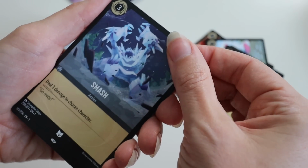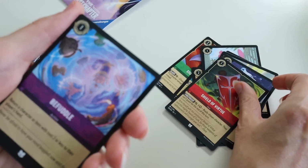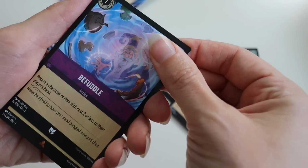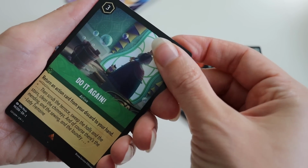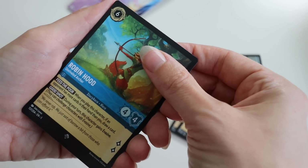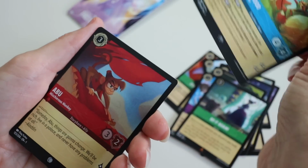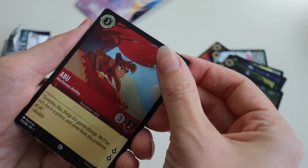Fire the cannons. Smash. So this symbol are the uncommons. So you get three of those, and then you get to the rares. All right, so those triangles are rare. Do it again. This next one could be something. Okay, we got a super rare, Robin Hood. And a common foil. Gosh. Alright. Not bad.